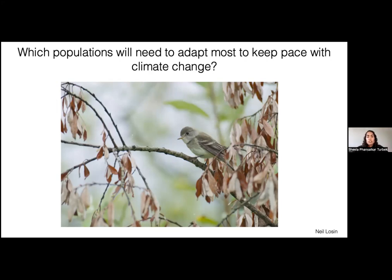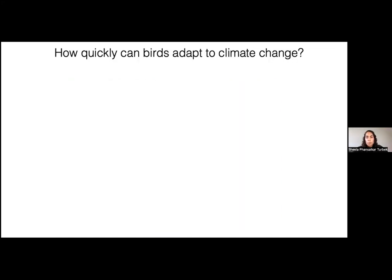So overall, Kristen's findings are really concerning and leave the future of the southwestern willow flycatcher uncertain under a scenario of future climate warming. And one of the reasons for this uncertainty is because we don't have a great understanding of the pace at which we can expect organisms to adapt to changing climate conditions. And this was a question that I was interested in addressing with willow flycatchers when I joined the Bird Genoscape Project last year. So specifically, how quickly can we expect birds to adapt to climate change?